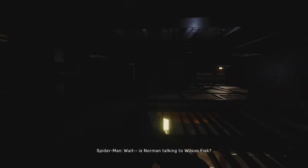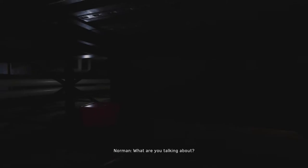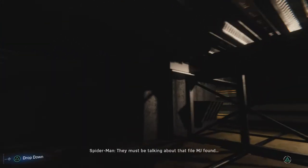Wait, is Norman talking to Wilson Fisk? He is. Neo statue. What are you talking about? The Neo statue from the auction house. They must be talking about that file MJ found.